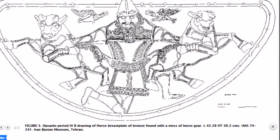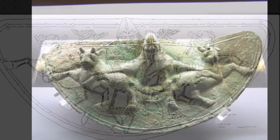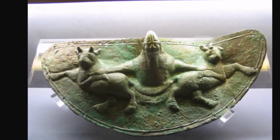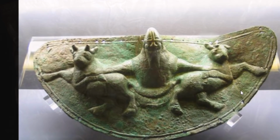Here is a drawing of a bronze breastplate coming from a little under 3,000 years ago. A figure here with two bulls on each side. Is that a figure from history, or is that a celestial event depicted? Well, that's a good question, I think. Here is that actual bronze breastplate that was found. You can leave your comments below on what you think this depicts.